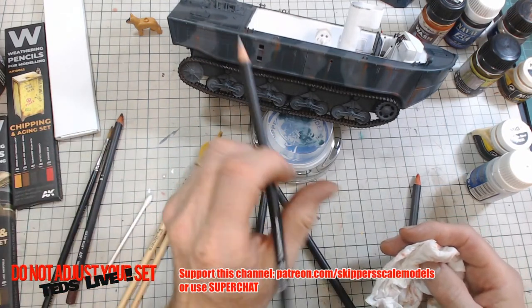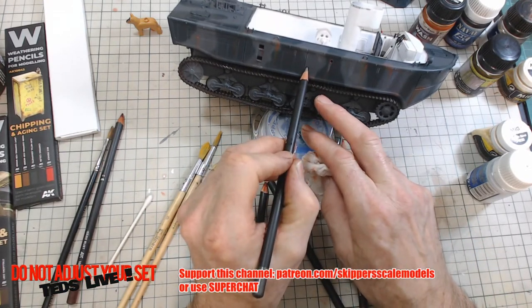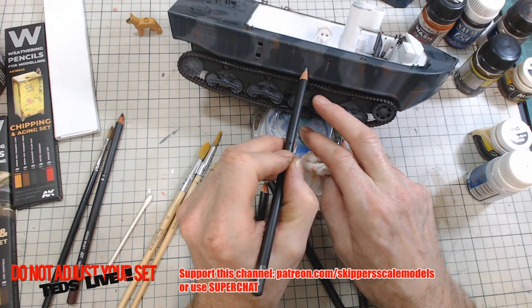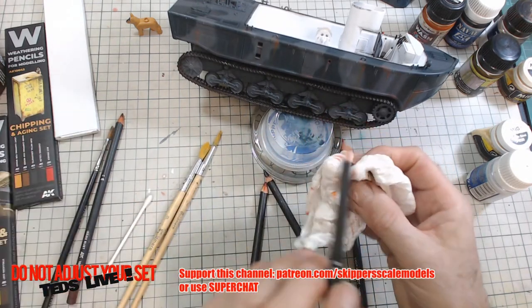We could do some edging in an aluminium, a shiny bit. Maybe needs a little bit more water.